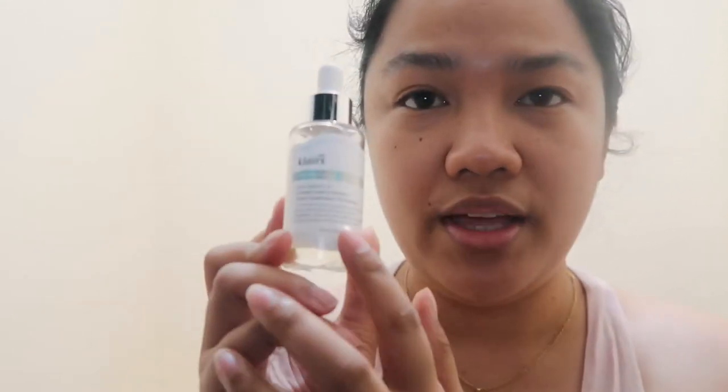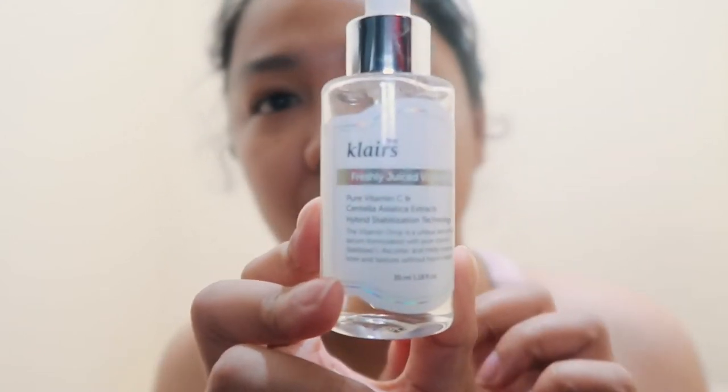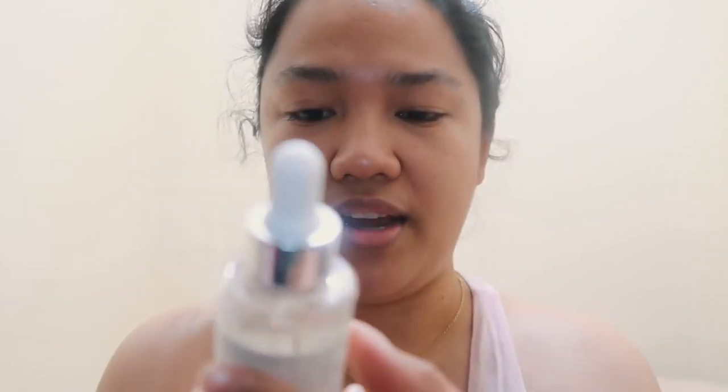And then after the toner, I put some serum. So this is currently the serum that I'm using. This is Claire's. I bought it in Watsons and it's very, very nice. I like it a lot.